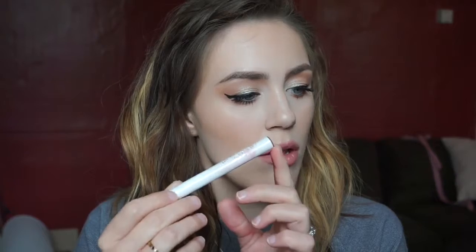Okay, since I don't want to do something so nude, I think I'm going to go into my, whoa, I got lipstick all over this. I'm going to use my Aquarius Lippie stick, and I'm just going to smudge that out with my finger a little bit. This is still going to give me some nice color, but it's a little bit more brown. That looks a lot better.